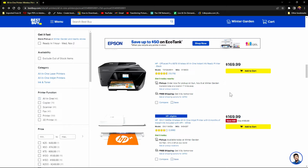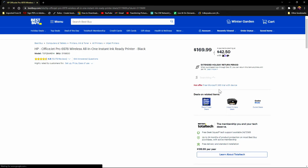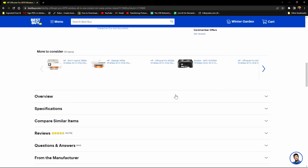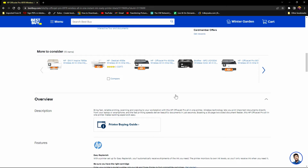Another key feature about these wireless printers is that you can print from your smart devices, meaning your smartphone or your tablet. You just have to go to Google Play or the Apple Store and download the app for the printer, install it, connect it to your printer, and you should be good to print from your smart device to the printer.